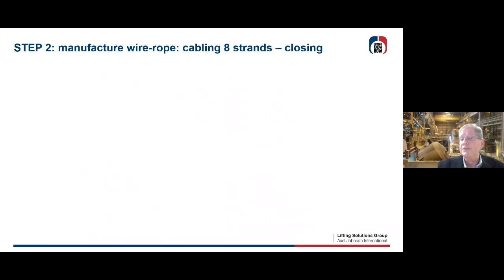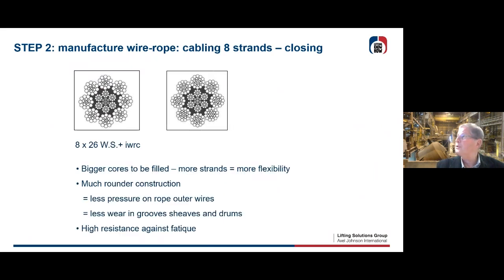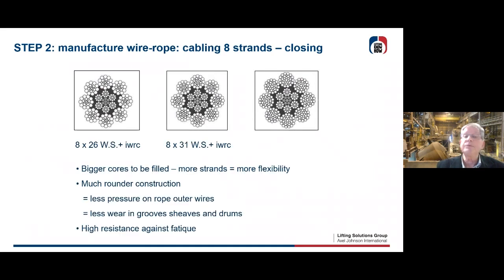And that's a 6-stranded rope. If you want a rounder rope, a more flexible rope, you can cable up with 8 strands on the outside. And here you have 8 times 26, 8 times 31, 8 times 36. You see that the core then is a little bit complex.